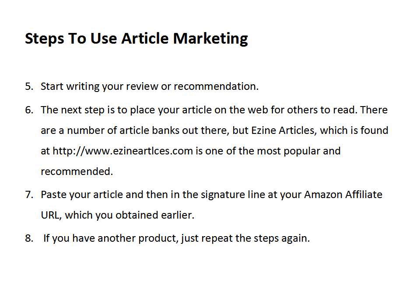6. The next step is to place your article on the web for others to read. There are a number of article banks out there, but eZine Articles, which is found at www.ezinearticles.com, is one of the most popular and recommended. If you don't have an article account here or at any of the other article banks you wish to use, then you need to create an account. You'll need to provide your information and a photo so your customers can feel like they know a little bit about you. That's the first step to building a rapport and trust.